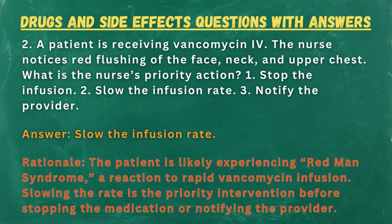2. A patient is receiving vancomycin. The nurse notices red flushing of the face, neck, and upper chest. What is the nurse's priority action? 1. Stop the infusion. 2. Slow the infusion rate. 3. Notify the provider. Answer: slow the infusion rate.